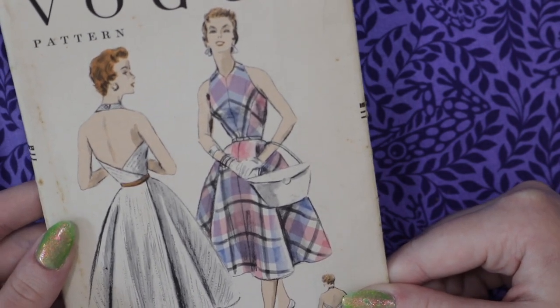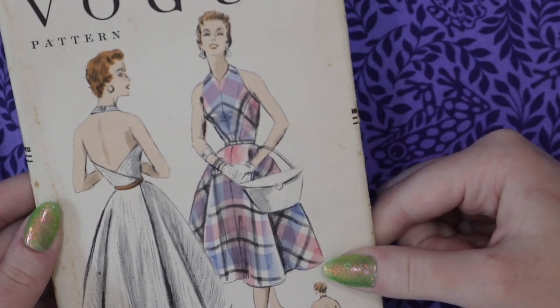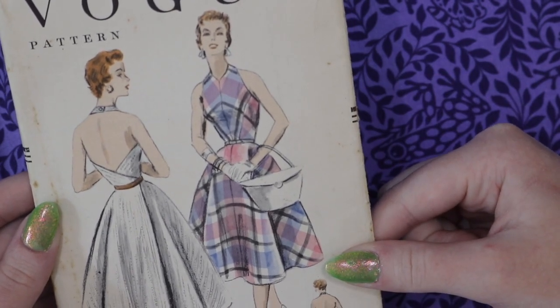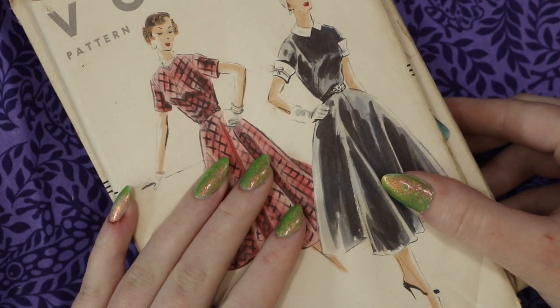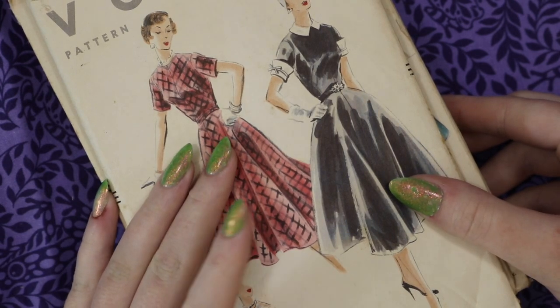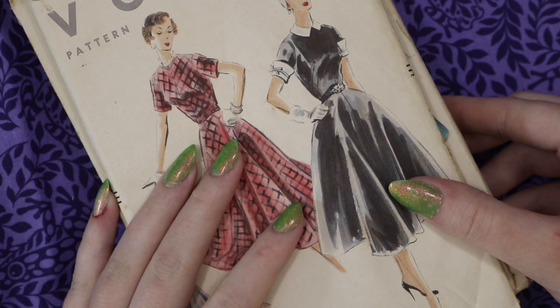I'm not always the biggest fan of halter style cuts, especially if you have broad shoulders, but this one is really widely cut, so it looks like it would be really supportive and comfortable, and it would also be very flattering. Also, hopefully you guys know whenever I say something isn't to my taste, I'm not trying to disparage you if you like that design or discourage you from purchasing or making something similar to it.